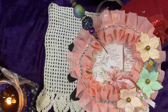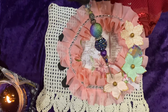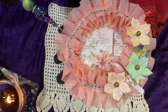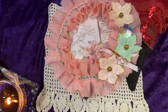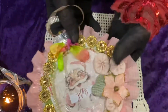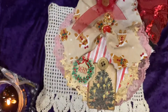features another slightly glittered paper line from Frank Garcia with the ruffled, you see more of the ruffled chiffon here on the back, and more of the Frank Garcia Christmas flowers. There's a large AB bling here, and I've used silver mesh bling going around the center of that. And then there is a pink embroidered flower here. It's on a pink ribbon, satin ribbon. So that is that one. Hope you're seeing him. And then the next one for the set is this one.